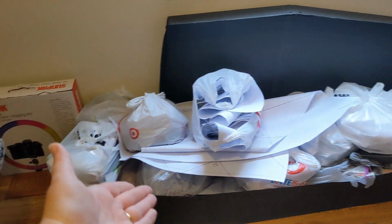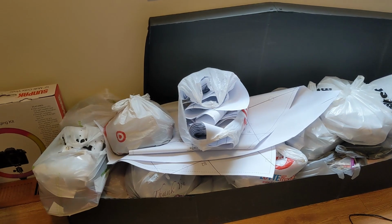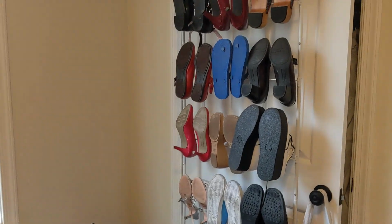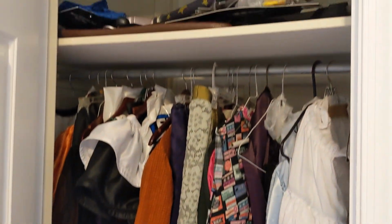And this is the box of work in progress. They're all stored in little bags. Yeah, it's a problem. Okay, moving on to the closet. A bunch of shoes. I also have some soft boxes. Again, I've been slowly collecting things and eventually want to turn this into a photo studio area.